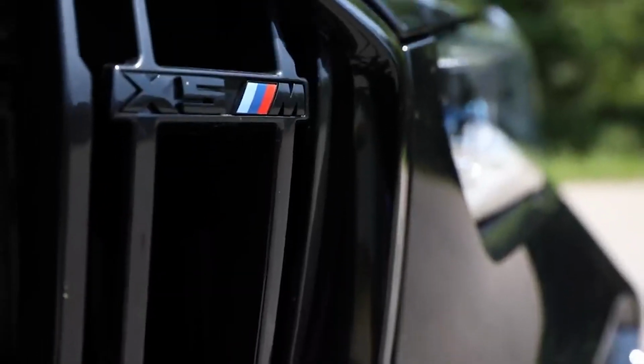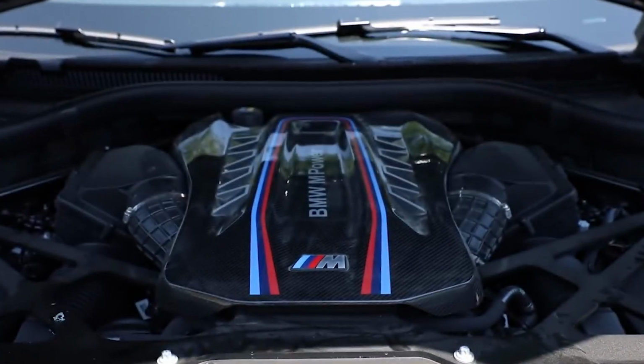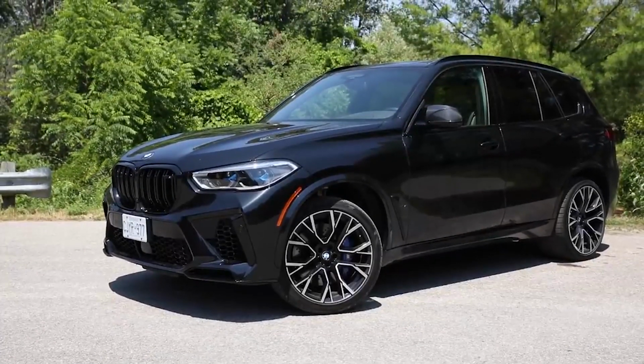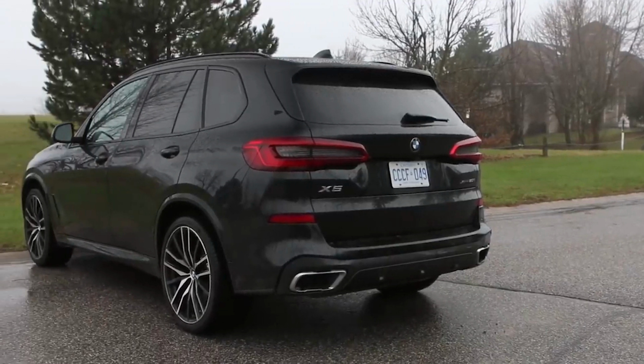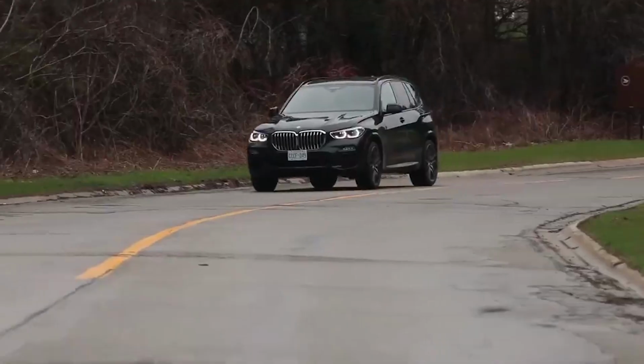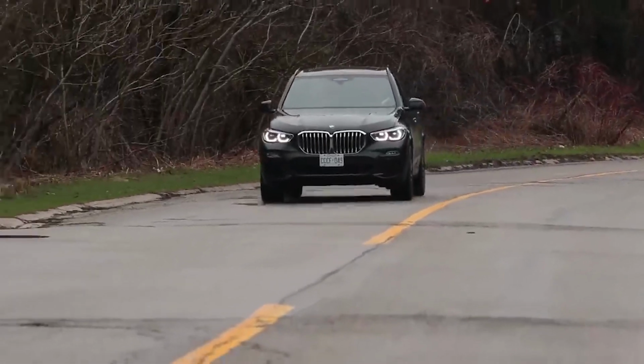If yet more is demanded, take the X5 M Competition. 617 horsepower and 3.8 seconds says it all. The X5 drives more like an elevated wagon than a crossover. There is little body roll and the response to input is crisp without giving up on ride comfort.